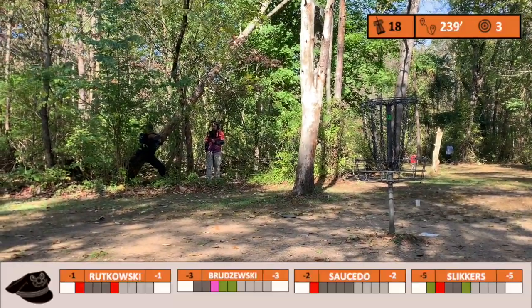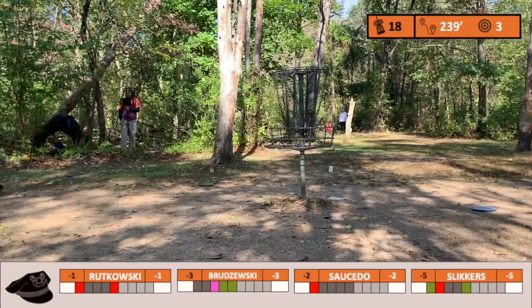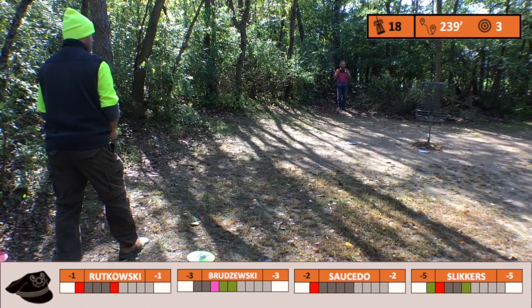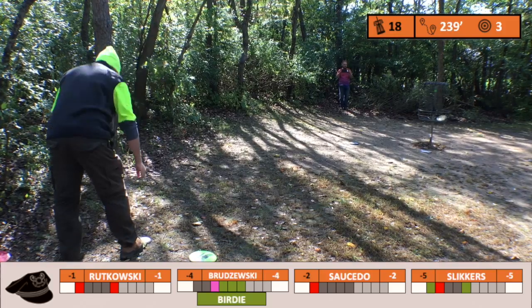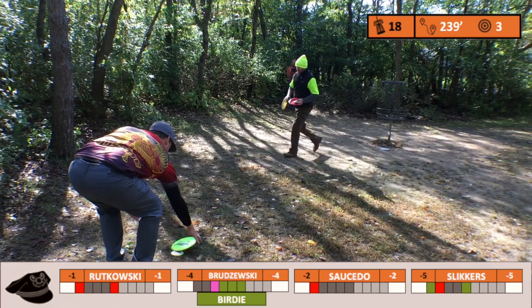Actually, Lee's got a nice little look at it here. He sure does. Straddle it in. Oh, I know he's not a fan of the straddle. Seems to be what a lot of players who don't normally straddle do is a little bit of left miss. And that was a great putt by Andy. Yep, Andy continues on the birdie train.